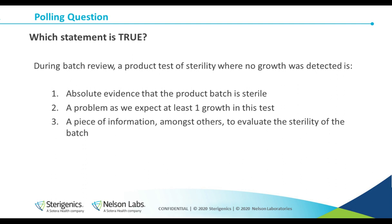Okay, I think we might have most of the answers in, looks like. So we'll send these results out here. We're getting a few more in. So I'll send these to the audience and then we'll talk about it as people continue to answer. The vast majority are selecting number 3, which is information amongst other information that evaluate the sterility of this batch.